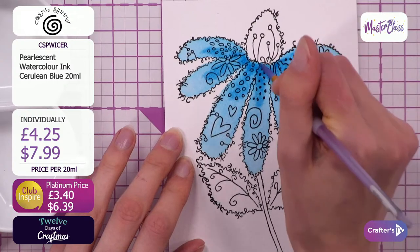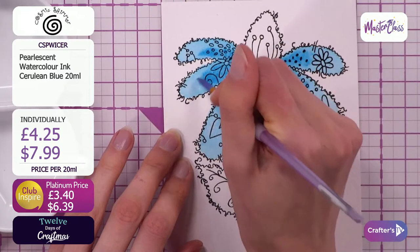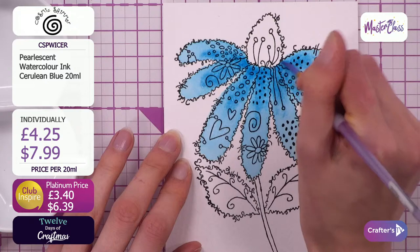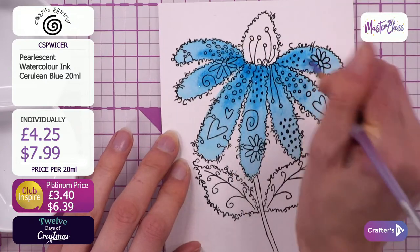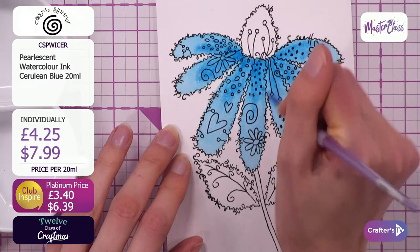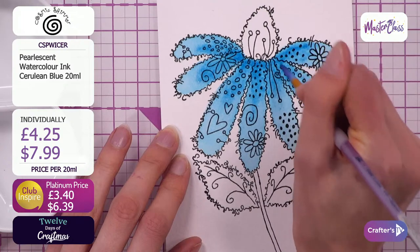So again, we can shade with these really quite easily. And once the first layer is dry and you go back in over the top, you're going to get even more dimension and shade onto there. So just filling that in, adding in our shadow, and it just gives it an even more impressive finish to have that shading, to have that pearlescence onto that.